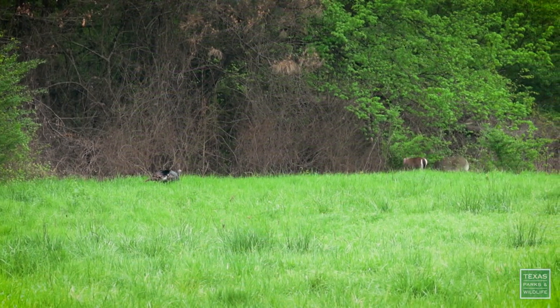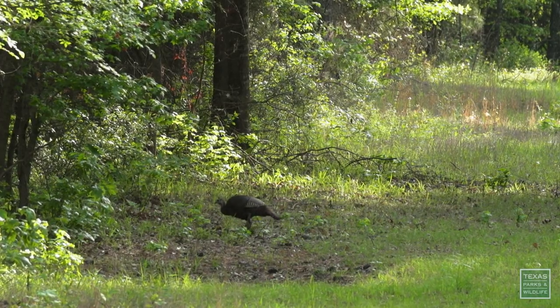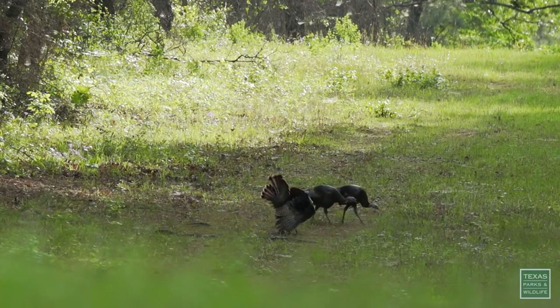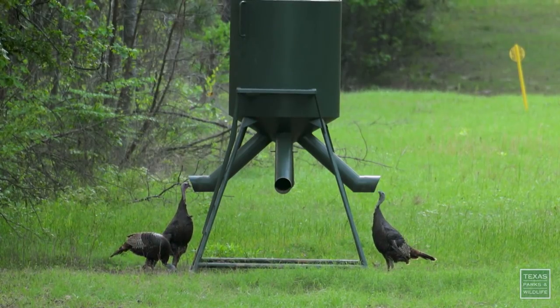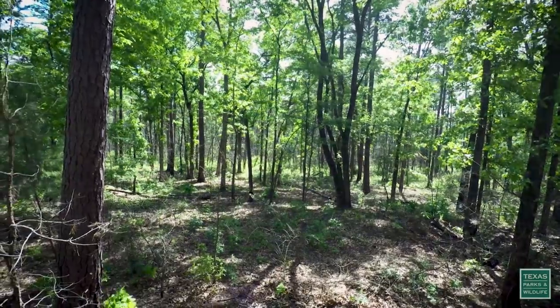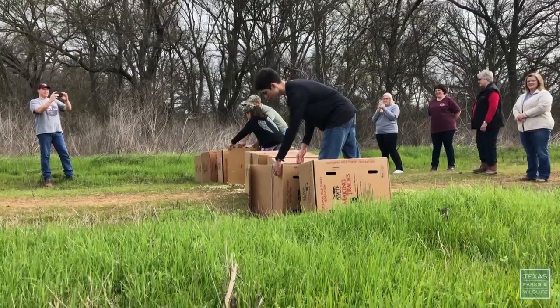There were very few wild turkeys in this area. You would see one turkey at a time, and you would see them very seldom. However, after 3 years of controlled burns, we were starting to see groups of two and four turkeys. Nelson formed a turkey co-op with his neighbors to create an area of over 10,000 acres of good turkey habitat. And so this year, we released 80 turkeys.